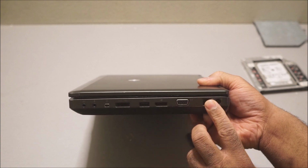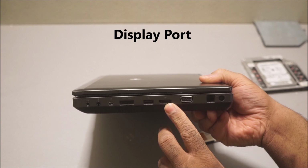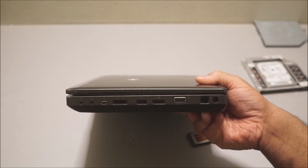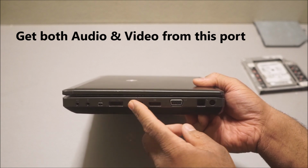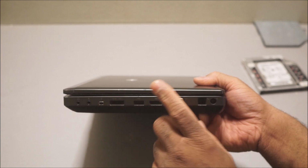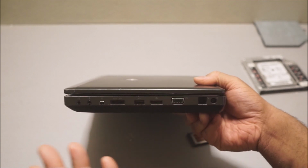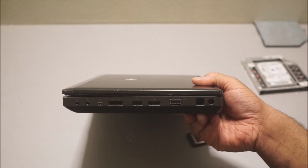You have the Ethernet port, VGA port, display port, and what's really great about the display port is the fact that you get not only video, but you get audio as well. So you could buy a cable that has a display connector on one end and an HDMI on the other end, and you can plug this up to your TV. So basically you can watch all your videos on your TV screen with audio using this port. So that's another great feature.